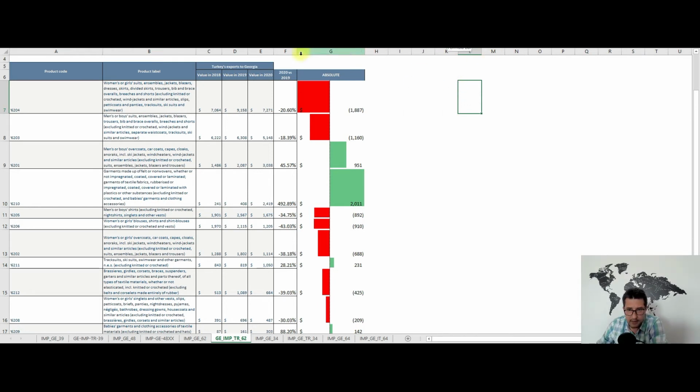Anyway, if you're in this sector and you are providing relatively affordable apparel and you're not afraid to compete with Turkey and China, go for it and explore the potential of the Georgian apparel market.